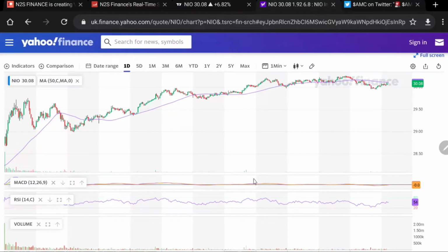Now, our figure for our RSI is 54. This is supposed to be 50 and that would be neutral, so 54 is actually not bad at all. It's nowhere near overbought at 80 and nowhere near oversold at 20, so I'm fairly happy with that as well. And the trend for the MACD is also quite flat.